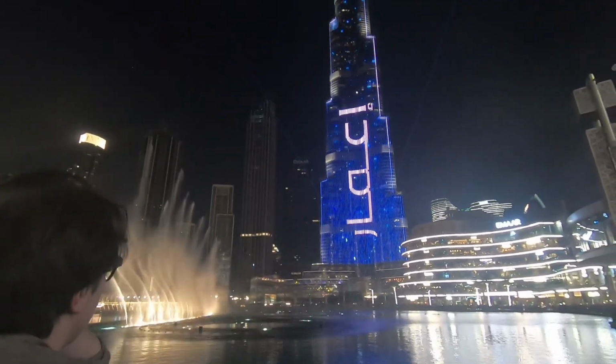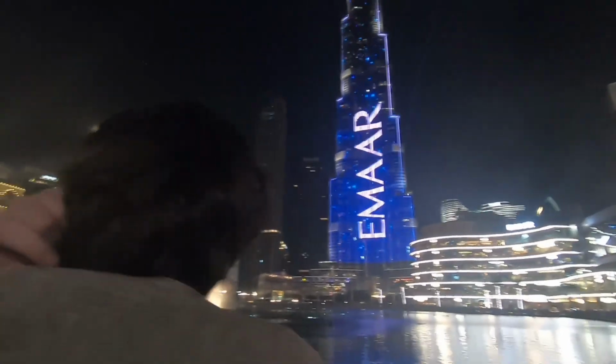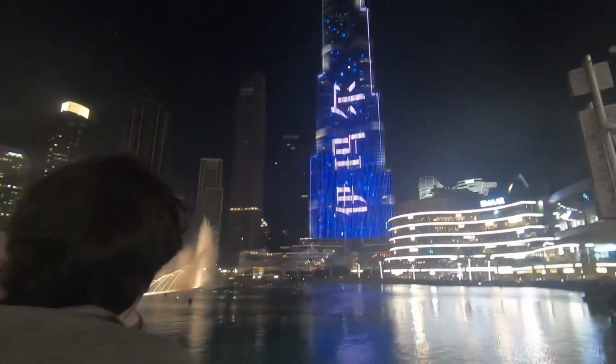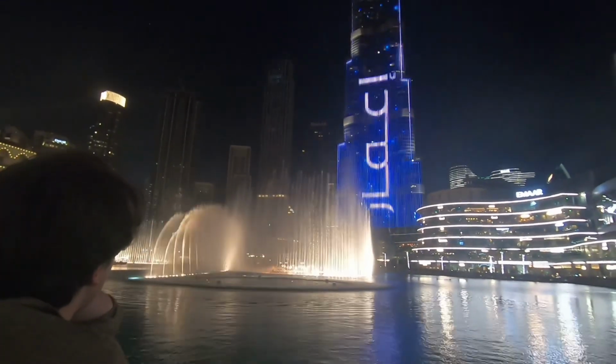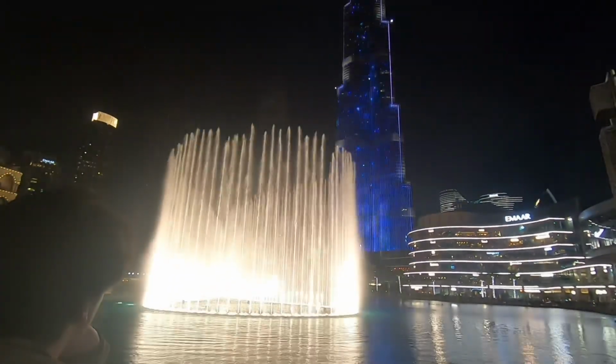Don't leave yet, because then there's the fountain show. This guy was so tall and he was blocking everybody's view. The best view for this show would be from the traditional boat that you can take surrounding the lake. So you will be in the middle of the fountain when this happens, and that would be amazing.